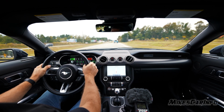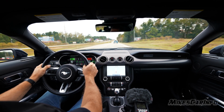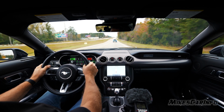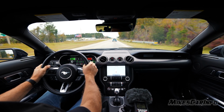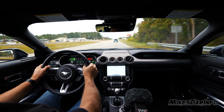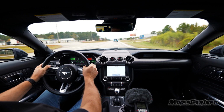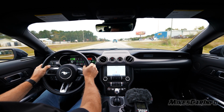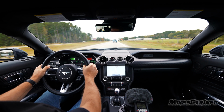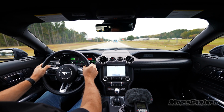These are the Recaro seats, so they are a subjective thing. They are kind of tight, so if you're on the smaller side, you should have no problem, but still, it keeps you in a very limited position as far as movement. So that's something you want to keep in mind.